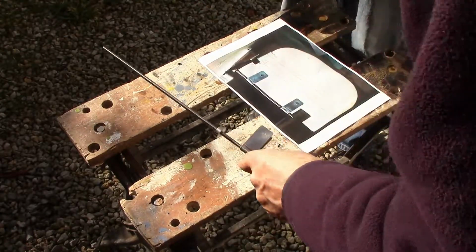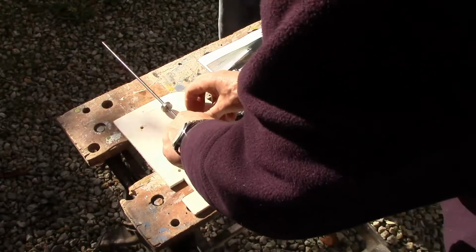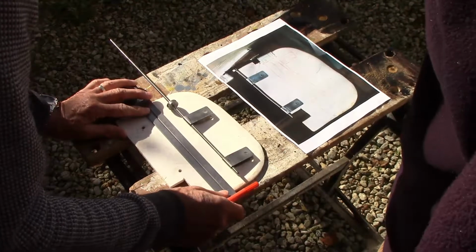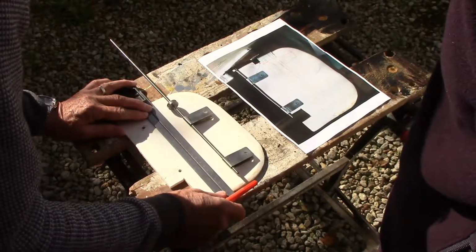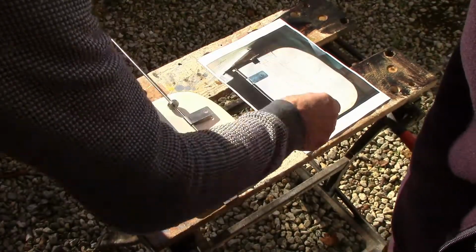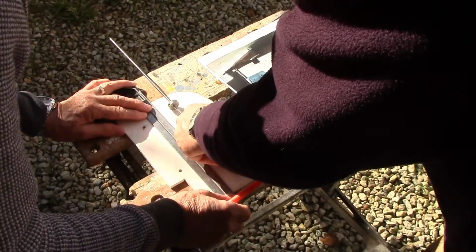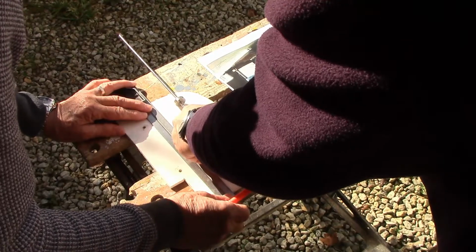Well, let's lay it on this. Shall we redraw it on there? Just guessing by eye here, aren't I? We haven't got any particular proportions. It's entirely what you think is appropriate. But what I can say is that it can't come much further back than that. Right.